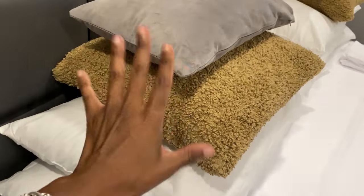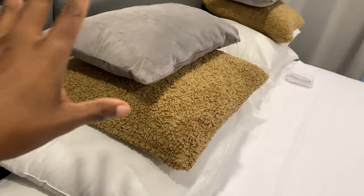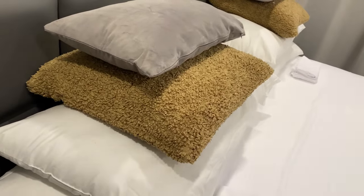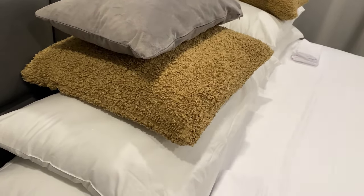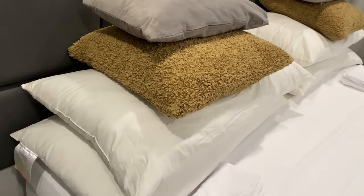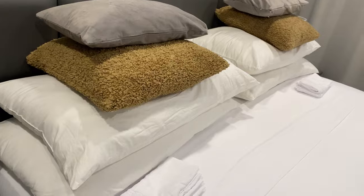Pillows I have here, all these have removable pillow casings, so I can pull these covers off, and I can go ahead and launder and wash them and replace them. So like I said, decorative pillows, if you can't take them off that bed to wash them, then you don't need them on the bed. Actually, you don't need them in your house, especially when you're serving the public.